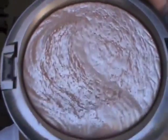As highlighter, I have the MAC Whisper of Guilt, because again, going for the golden glowy look today. And I have that here, and then down the center of my face.